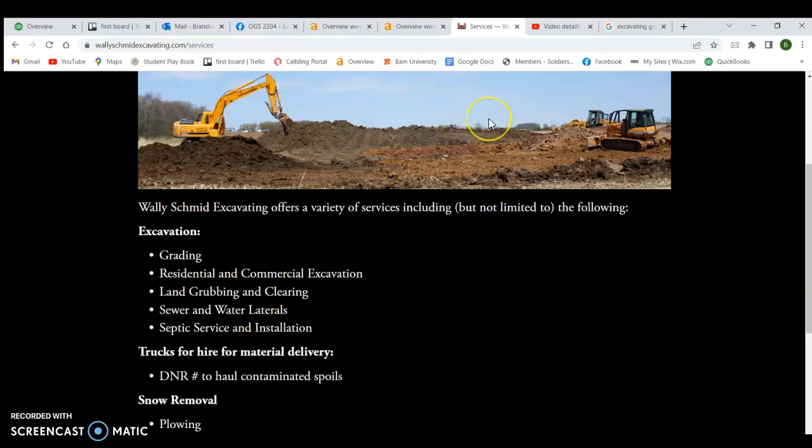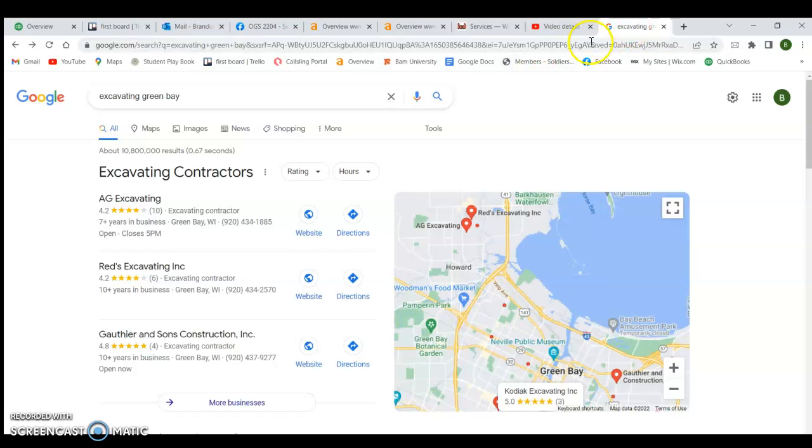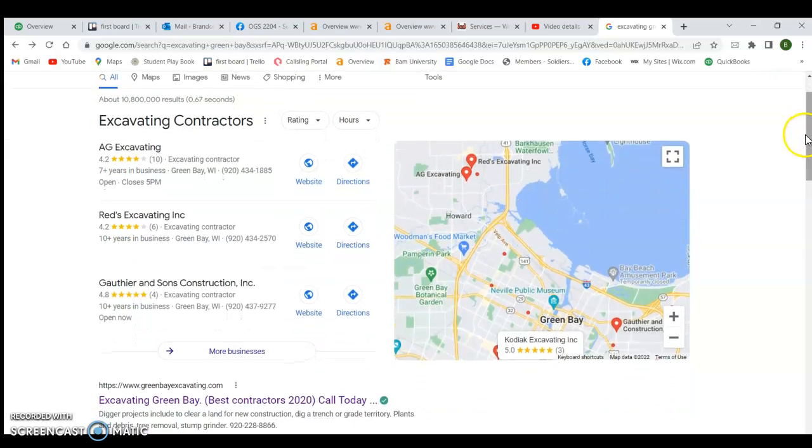Second thing, Wally, is citations. So when I type in something like excavating Green Bay, the first thing that pops up here is three businesses in what we call the map pack. And how you get in the map pack is by having citations. And the more citations you have, whoever has the most gets in the map pack.